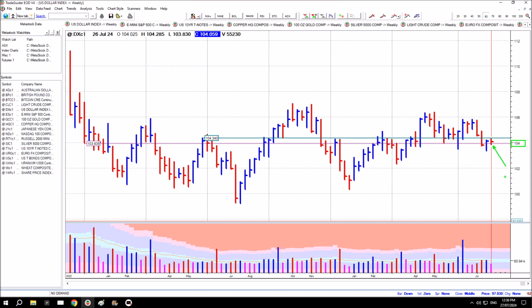Spread narrowed considerably this week. Volume reduced to below average. There was not enough strength in the market to push higher, but there was not enough weakness in the market to push lower. And in response, price has just gone sideways right at this important level of 104.